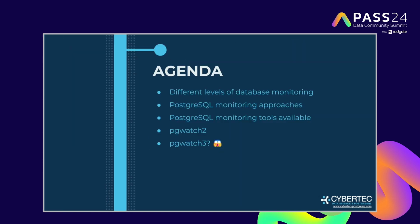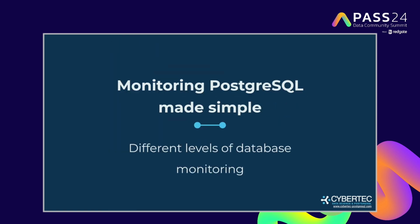Okay, agenda. I will tell you about different levels of monitoring, different approaches. Then I will show you what tools we have in the PostgreSQL universe. And then I will show you a live demo of the pgwatch tool. I'm a maintainer now of pgwatch. This is an open source tool. You can use it for free. And I will show you how you can monitor Postgres with it.